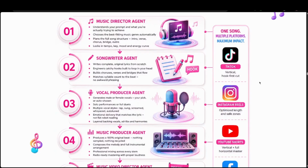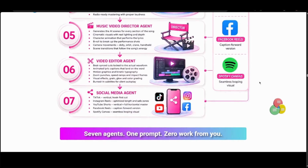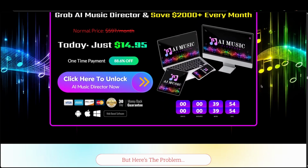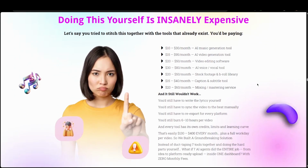Feature number 2 is original audio generation. Every beat, melody, and lyric set is generated fresh from scratch. Nothing is sampled from copyrighted songs. This saves you massive time and money by avoiding copyright strikes on YouTube and TikTok.